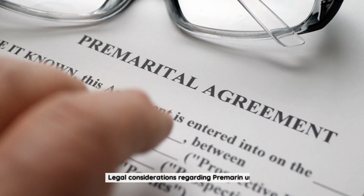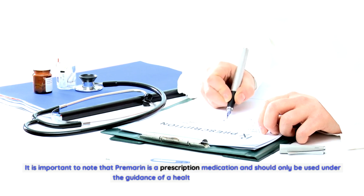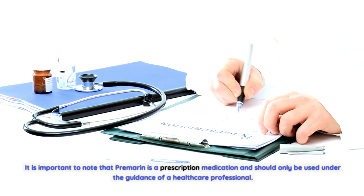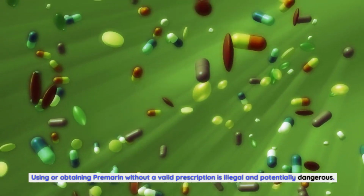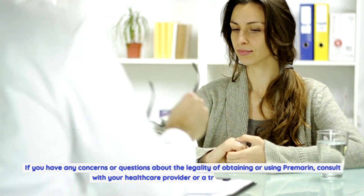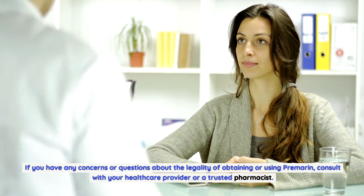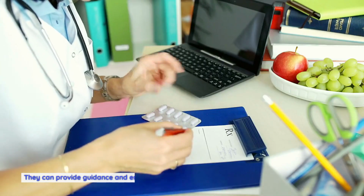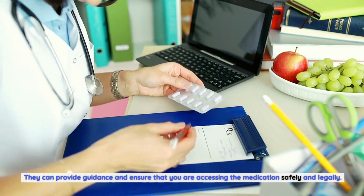Legal considerations regarding Premarin use. It is important to note that Premarin is a prescription medication and should only be used under the guidance of a healthcare professional. Using or obtaining Premarin without a valid prescription is illegal and potentially dangerous. If you have any concerns or questions about the legality of obtaining or using Premarin, consult with your healthcare provider or a trusted pharmacist. They can provide guidance and ensure that you are accessing the medication safely and legally.